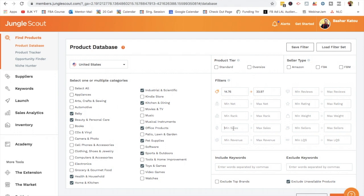Minimum sales. So once again, depending on your selling price, it really all depends on your profit margins, how much you're trying to profit. A product that sells for 20 bucks, you're probably going to profit about $5 to $7, right? Now, yes, there are the weirdos that can probably profit like $10 on a $20 sale.